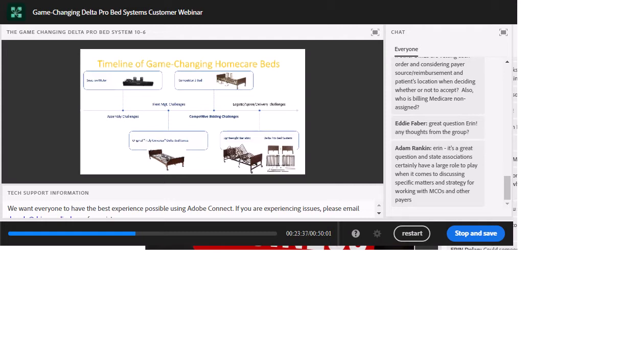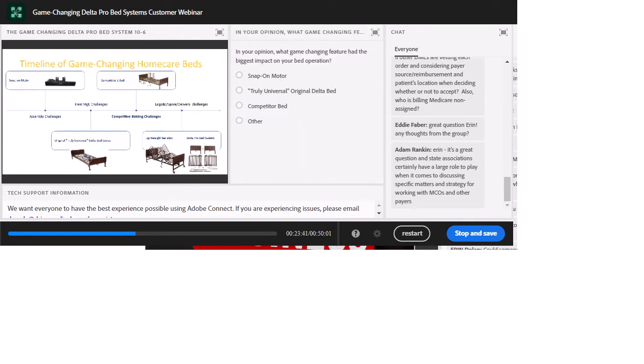So let's just throw one more poll up there because I'm curious. In your opinion, which of these innovations had the greatest impact in your bed operation? Was it the snap-on motor? Was it the first Game Changer? Perhaps it was the Competitor bed series? And don't worry, I won't be offended if it was totally something else. Please put in other and share that with us as well.